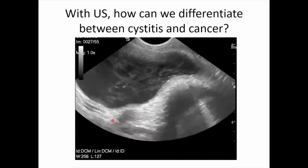So here's an example with this ultrasound. How can we differentiate between cystitis and cancer? If we look at this ultrasound, it's even hard to tell where the urine actually is, because it's so thick and so full of debris. And to be totally honest, I cannot tell you if this is cystitis or cancer. I honestly don't know. We have some new tests that can help us differentiate these things, but in the old days, we would actually need to aggressively treat infection before we could potentially get our diagnosis.